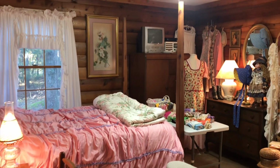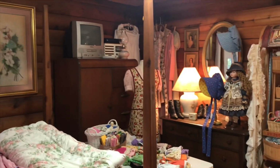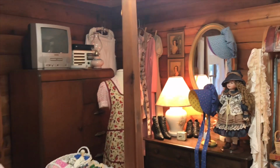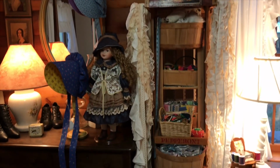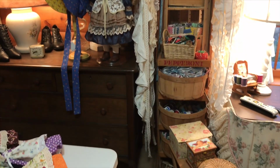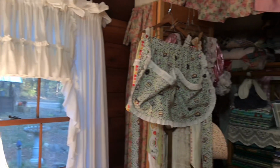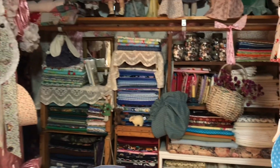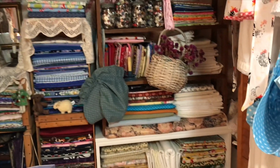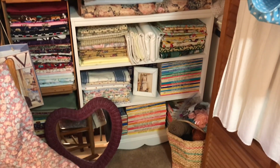She has got the most beautiful log cabin ever, and I wanted to show you her sewing room. It's magnificent. She is so organized and so neat. This is the lady who taught me how to sew when I was a little girl. I want you to look at her fabrics. Have you ever seen such neatness? It's amazing.